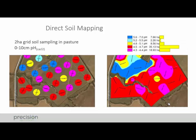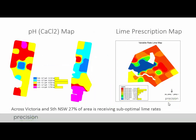So this is sort of what it looks like. We set a series of points. We collect a set of sub-samples within each of those regions into a bag, off to a lab, and then digitise it to generate a surface sort of pH and phosphorus map. So this is some examples of what they look like. So this year, this current year, we've conducted around about 40,000 hectares throughout this part of the world and up into southern New South Wales of this sort of top density sort of grid-based mapping of pH, and then generating that into an associated lime map.